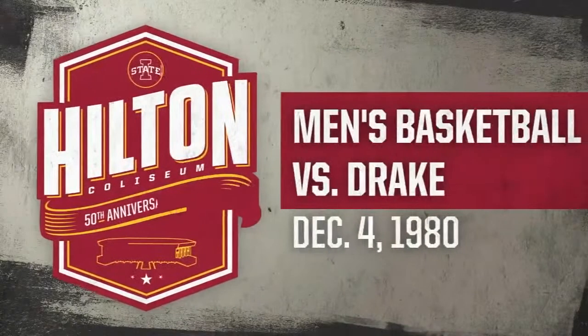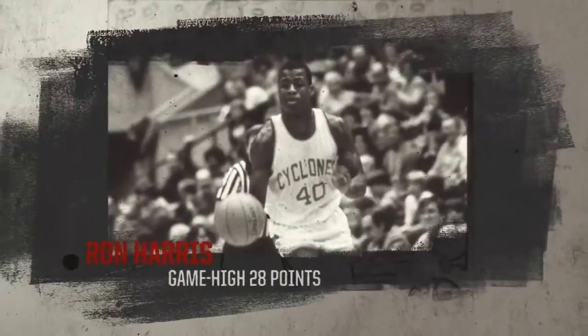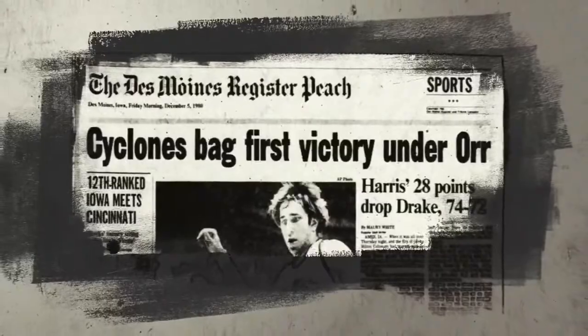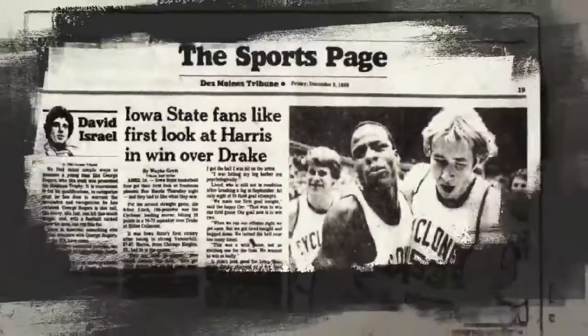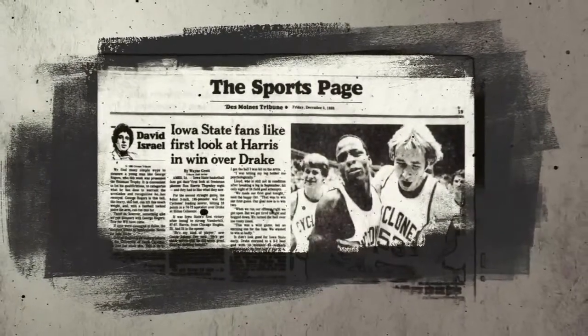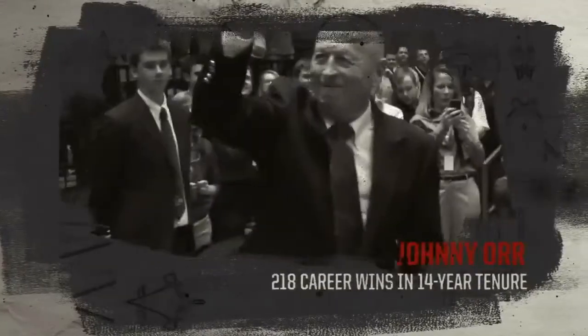On December 4th, 1980, freshman Ron Harris poured in a game-high 28 points, and Robert Estes and Lefty Moore joined him in double figures with 13 and 12 respectively as Iowa State beat Drake 74-72 and won its first game under legendary head coach Johnny Orr. The win was sweet, as Drake had won 7 of the previous 9 meetings, including a 21-point victory the season before. But Orr's team responded after a season-opening loss, and after the game, Moore credited Cyclone fans with keeping the team in the game as Drake led at the midway point of the second half. To this day, Orr sits at the top of Iowa State's career wins list with 218 victories in his 14-year tenure.